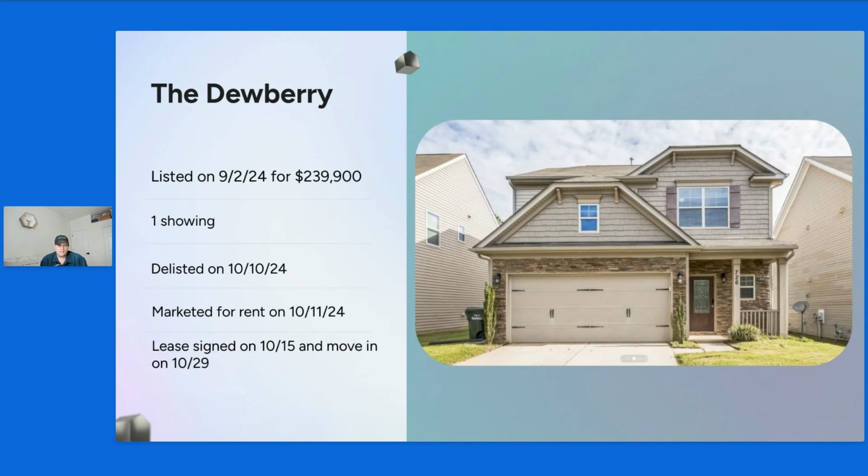So we delisted it, and we immediately marketed it for rent and secured a lease 5 days later. So I think this shows you the power of what Arrived can do. Now that we've had the portfolio and some of our older homes are coming up on 4 years of ownership plus, we can start looking at our portfolio for opportunities to tactically sell and lock in some gains for our investors. And this also shows what we could do if it doesn't work out.